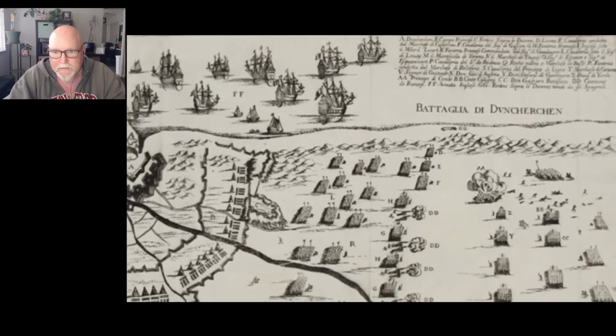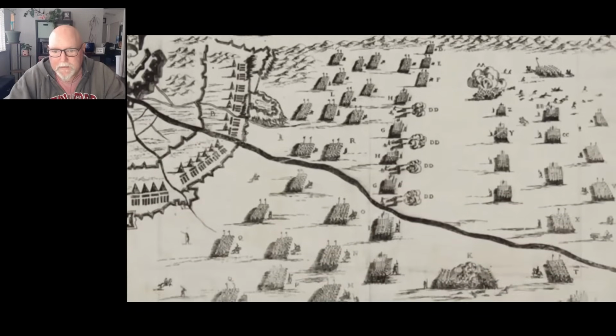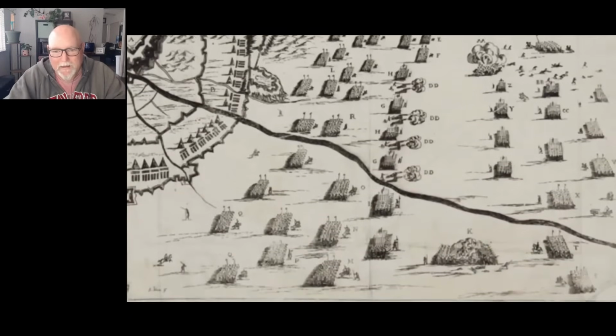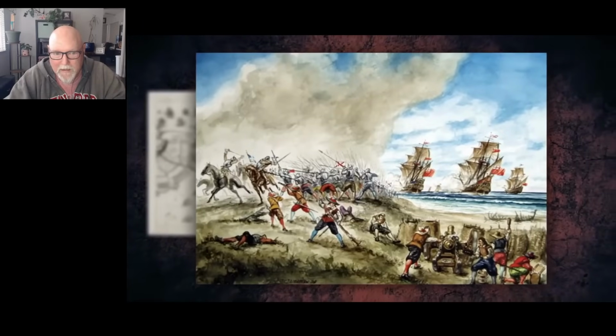The first time the New Model Army's red coats appeared on the European battlefield was in 1658 at the Battle of the Dunes near Dunkirk. Yes, we were actually fighting alongside the French in this one. Weird times. 4,000 redcoats from Cromwell's New Model Army took part against the Spaniards.